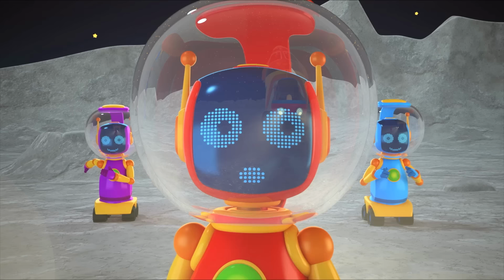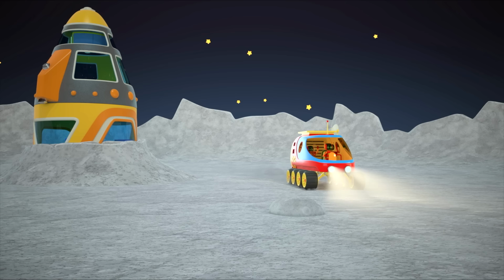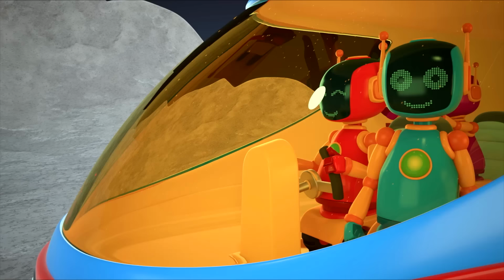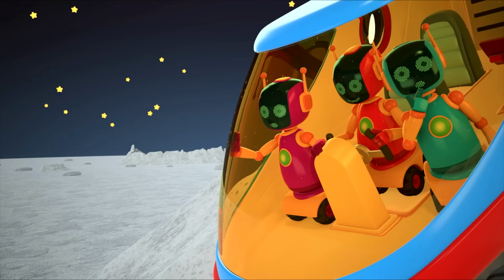It's worked! The lunar rover has come to the robots' rescue. Look how happy they are! Now they can go anywhere. The lunar rover can even roll over rocks. Look how much dust comes out from under its wheels. It's going down the hill.